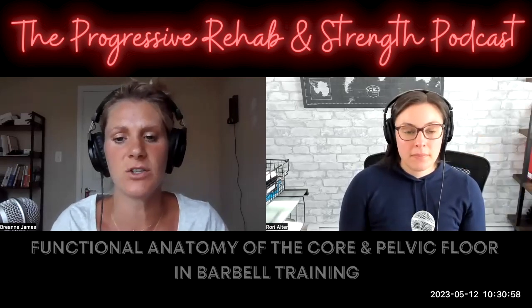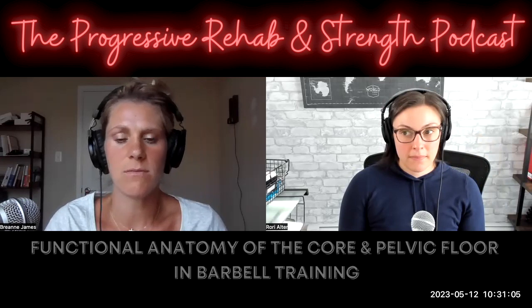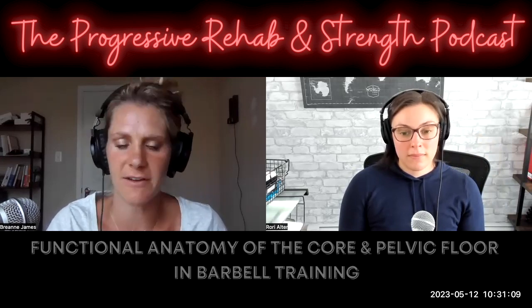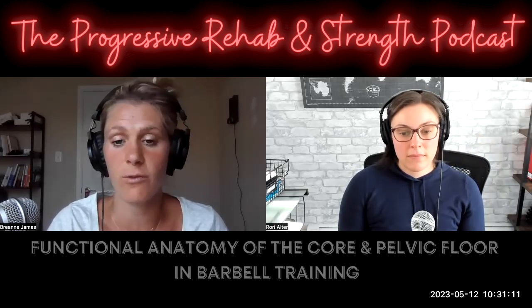Exactly. So in general, these pelvic floor muscles are involved not only with our organ functions of urination and defecation, but also with reproduction and sexual function. They also are involved with pelvic stability, hip stability, and, as the overarching foundation, core stability, inner core stability.